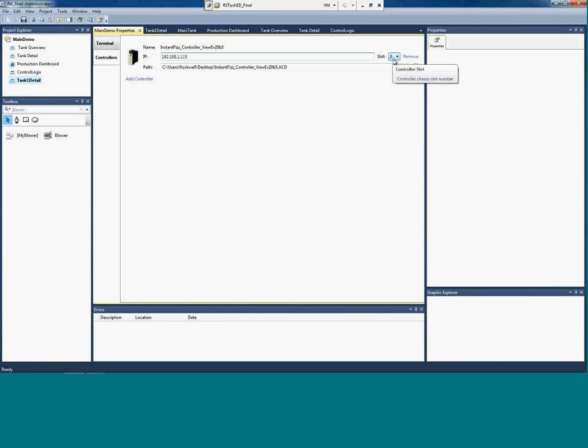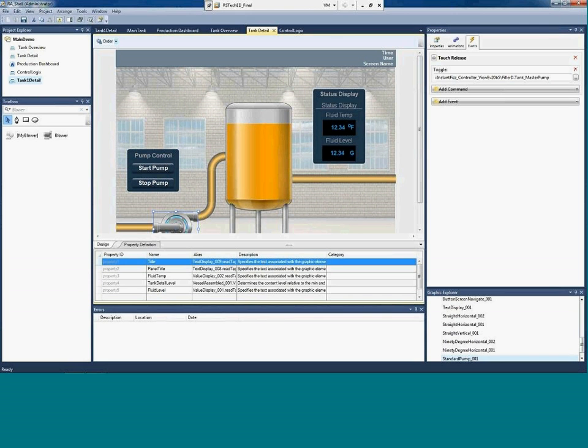The last thing that I'll talk to you quickly about is on the tank detail screen. Gordon showed you the definitions, the parameters that we defined for this screen, and he showed you how convenient it is to create a shortcut to that screen and pass values to these parameters when the screen is navigated to.